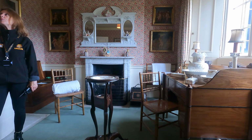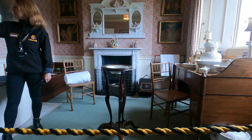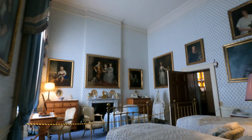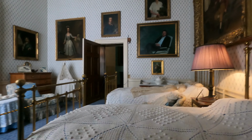The wallpaper is modern. It's from the 1980s. It's French. Beautiful wallpaper, and it's got the ceiling into the nursery. Nice little room though, isn't it?